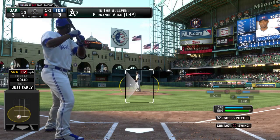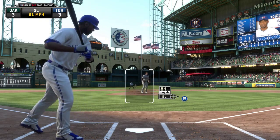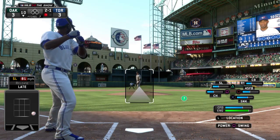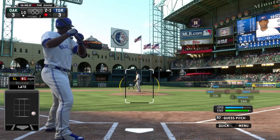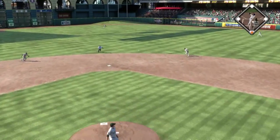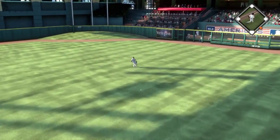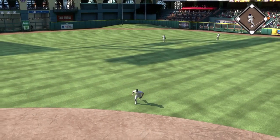Edwin Encarnacion will try again. Struck out swinging his last time through. And this is a ball to Encarnacion. 2-1 now. Yeah, and on 2-1 right now, you gotta figure this guy's wound up for the fastball here. Maybe you come with the breaking ball here out of the zone and hope he goes after it. Coming in is Coco, but this drops for a hit.